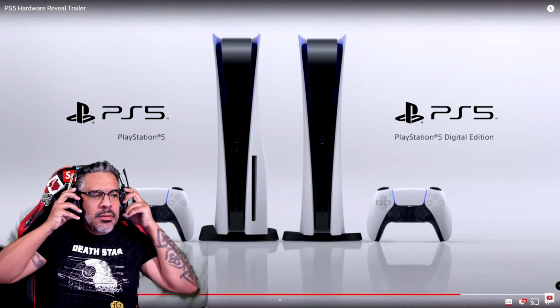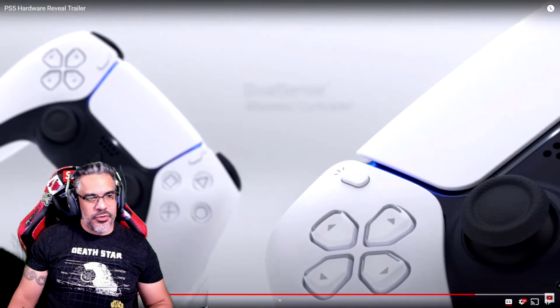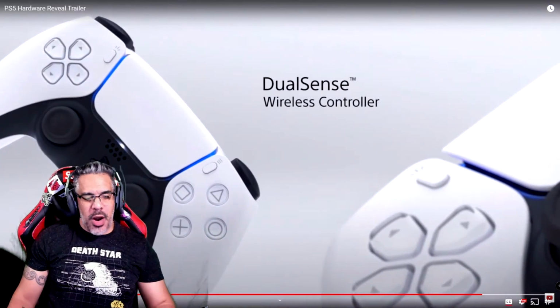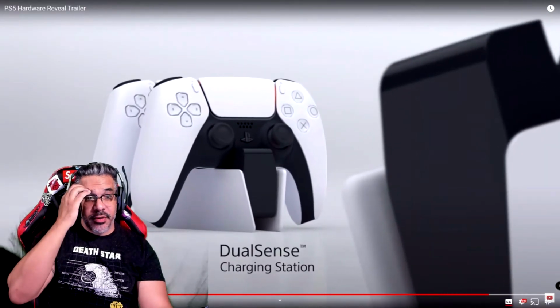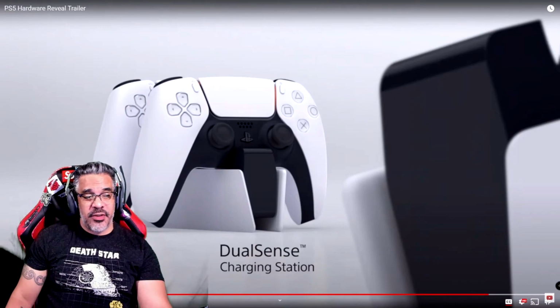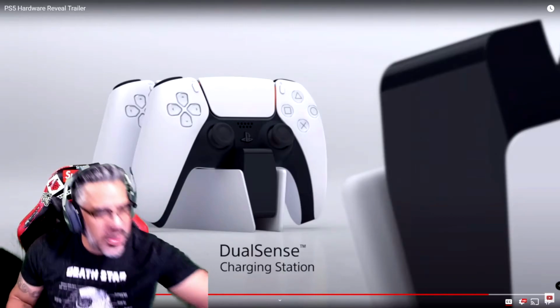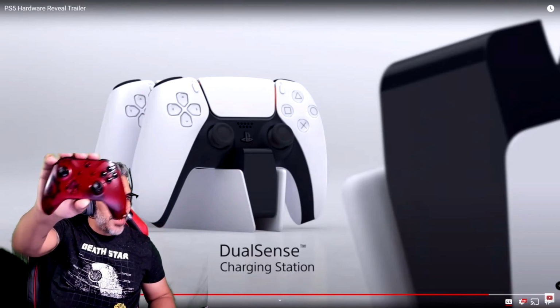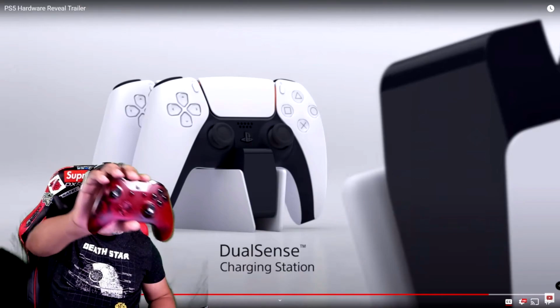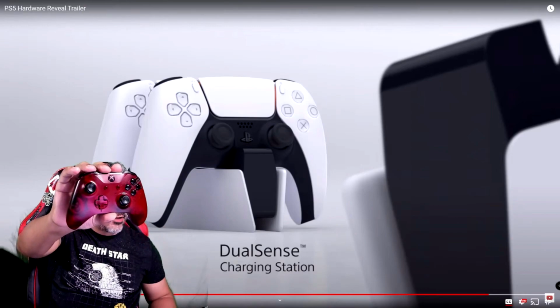Yo, you want the disc one? DualSense wireless controllers? Okay. So there's the controller right there. You got the DualSense charging station. The controller actually looks nice. It almost looks like an Xbox controller. So if you have an Xbox, this is the Xbox controller. If you do a side by side, it almost looks like an Xbox controller, right? Look how close that looks like an Xbox.